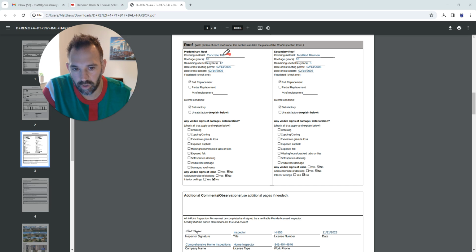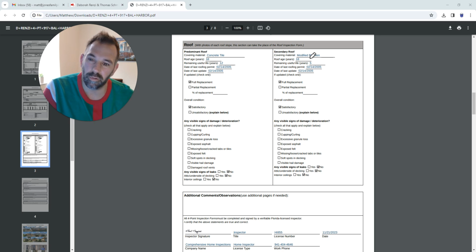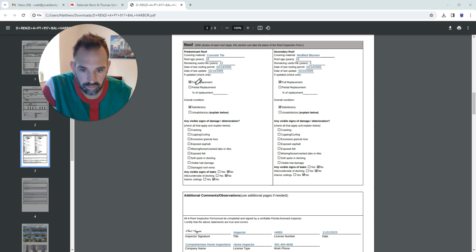So we look at this one right here. They have a tile roof. Oh, they also have a secondary roof over here. Okay. And so this one is going to be a flat roof. It's probably over a pool or something like that, but it has to be on here. And there is 5 years remaining on this. And it shows down here the overall condition. We look at this. Is it satisfactory or unsatisfactory?